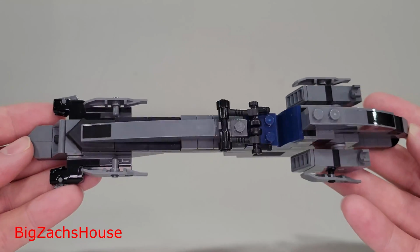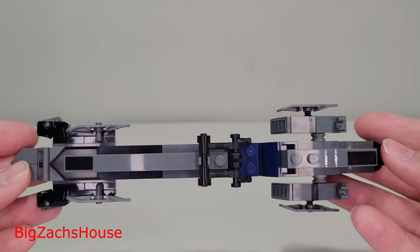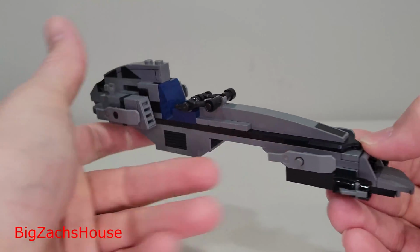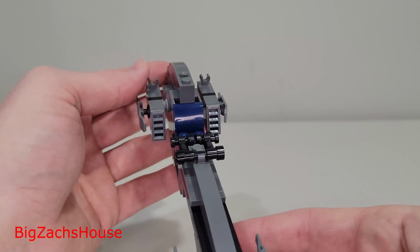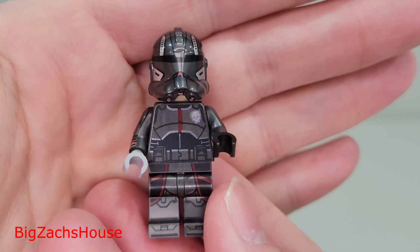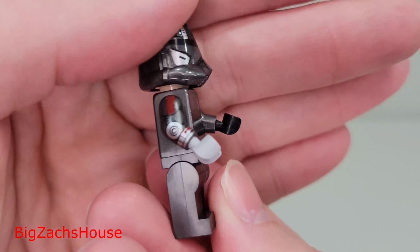Before we move on to the last 2 minifigures, I have to go over the speeder bike so I can keep y'all entertained and engaged in this video. And I do like this speeder bike. There are some stickers which were a pain in the butt to install, but I like the blue seat, and the speeder bike overall looks pretty good in my opinion for what you would expect out of a LEGO Star Wars speeder bike.